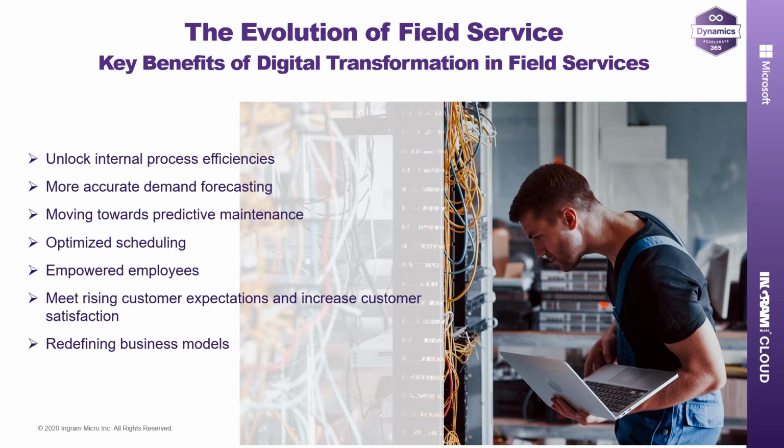More accurate demand forecasting. Predicted demand provided by IoT and big data technology allows organizations to collect real-time data and leverage advanced forecasting algorithms to predict the optimal window for service visits rather than simply relying on historical data.